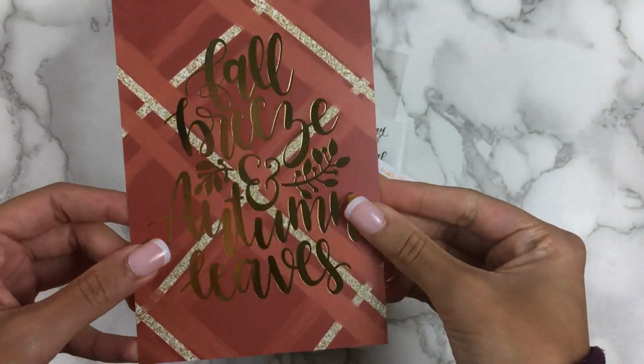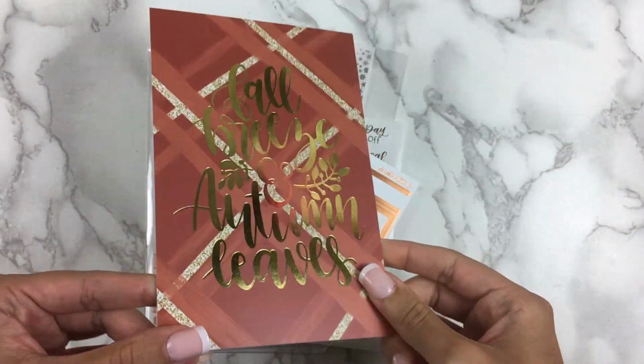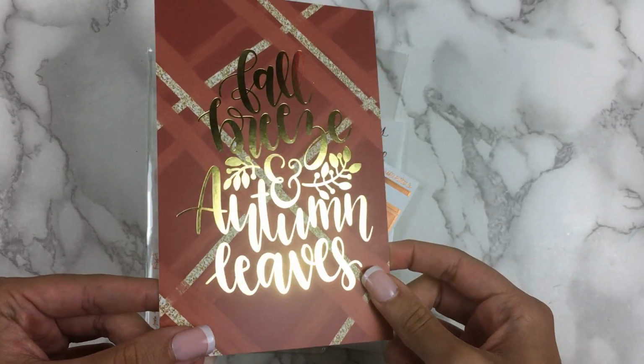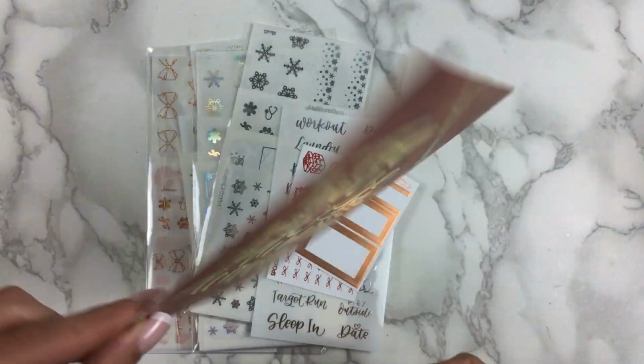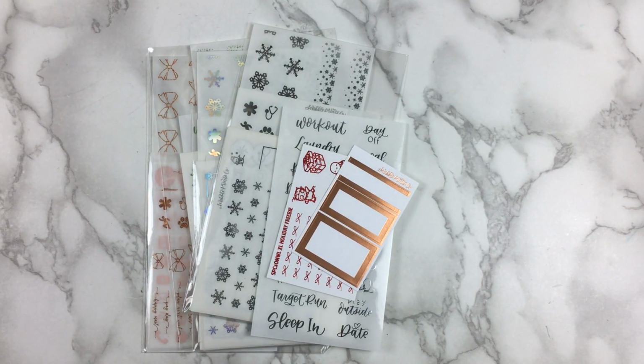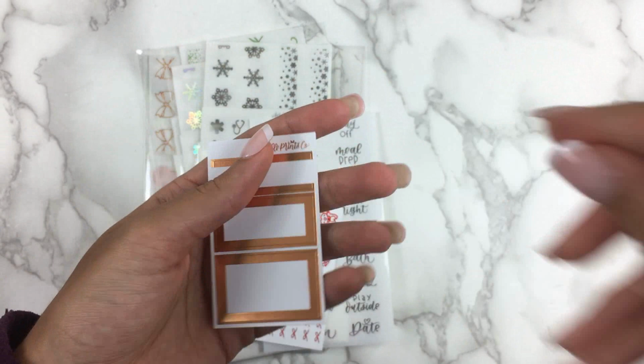So that is gorgeous. I believe I kept the one from last year, so I will be destashing this one. It says Fall Breeze and Autumn Leaves in this gorgeous gold foil. And I love the kind of plaid background as well. So that is the journaling card, and then the extras are freebies, I guess.